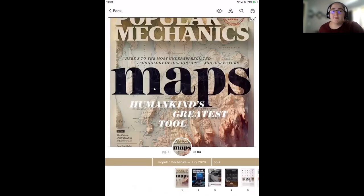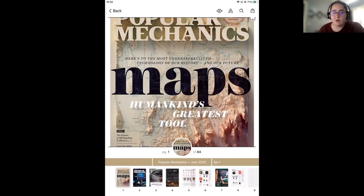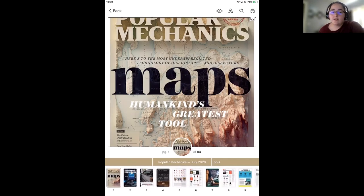Now, when you open a magazine, you'll have menus just like in that ebook and audiobook experience, but magazines will also have this row of thumbnails here where you can see each of the pages of the magazine. If you want to use this to navigate, you can tap on any of these thumbnails and it will take you right over onto that page.